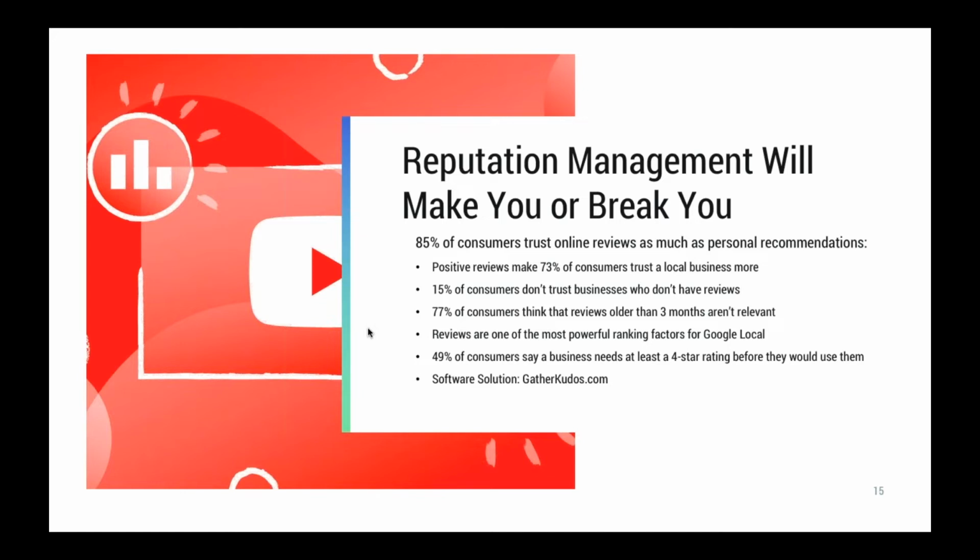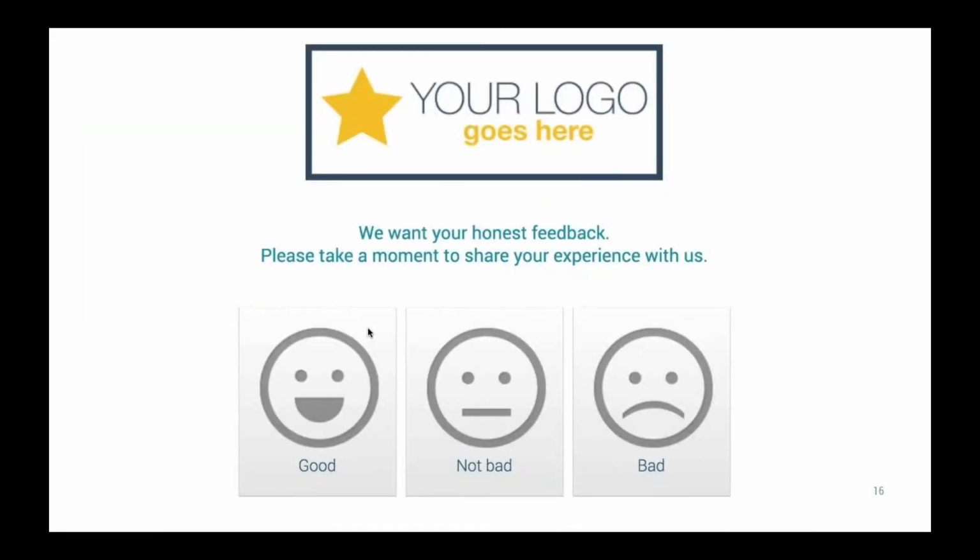So the software solution that I recommend is something called gatherkudos.com. This is a really interesting tool, and the way that it works is like this. You're going to be able to put your logo on it, brand it. This can be in your email signature. It can be on your website, and you can send this to all of your property owners and tenants as they do their move in, move out, et cetera.